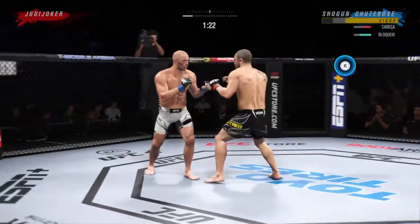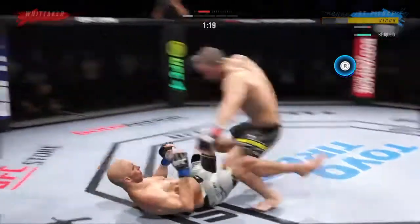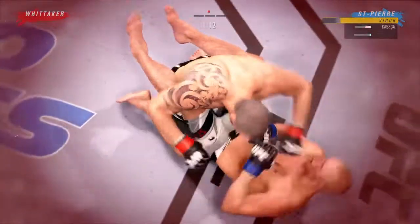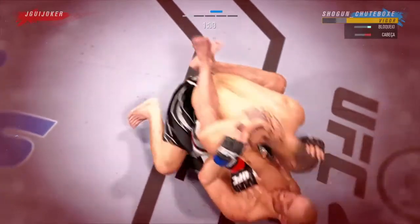26 total strikes have now landed for Robert Whitaker. Beautiful combination to get the knockdown. Now look at him jumping in to try to get the finish. He got it back!